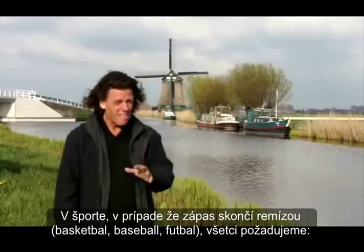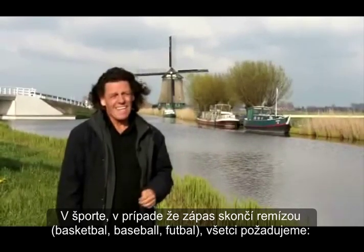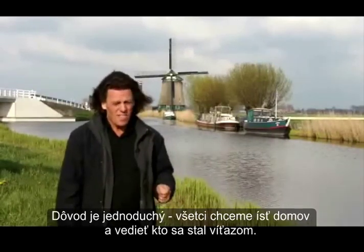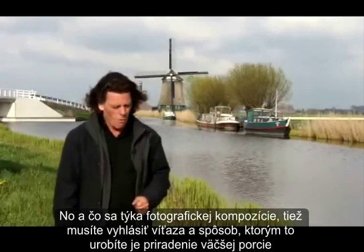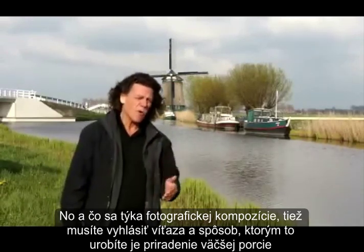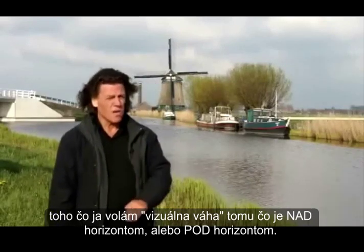In sports, when an event ends in a tie, basketball, baseball, football, we all demand, wait a minute, you can't stop this game now, we need extra innings or overtime. The reason for that is we all want to go home at least knowing that there's been a winner. But when it comes to photographic composition, you must declare a winner, and the way you do that is to assign a greater portion of what I call visual weight to above the horizon or below the horizon.